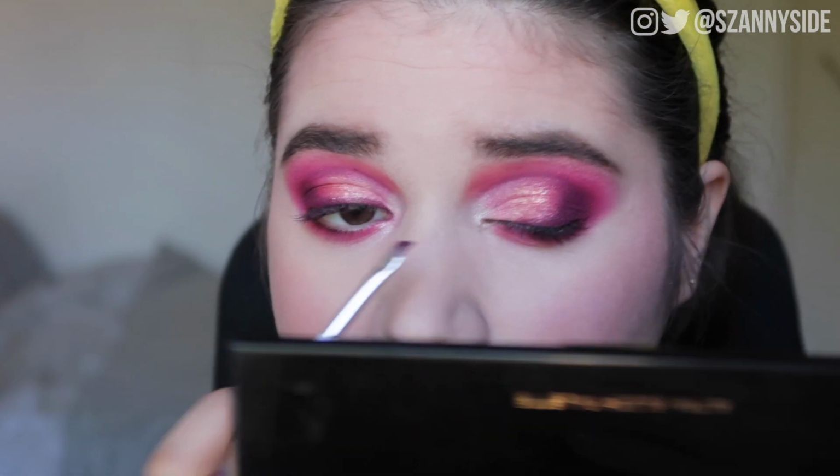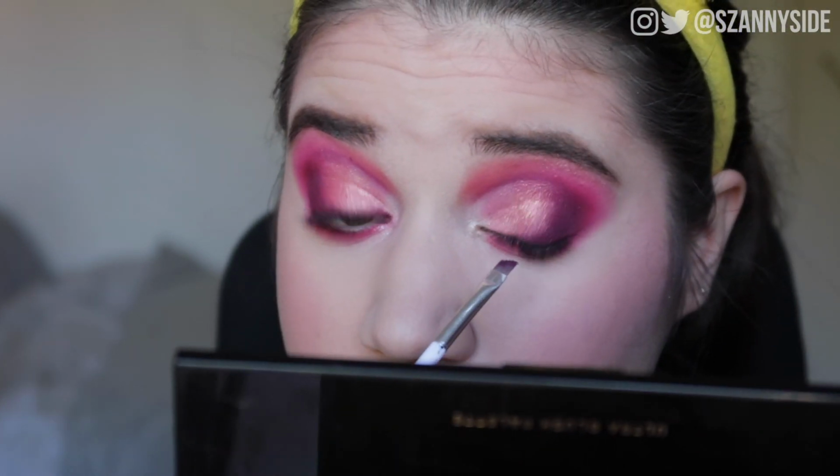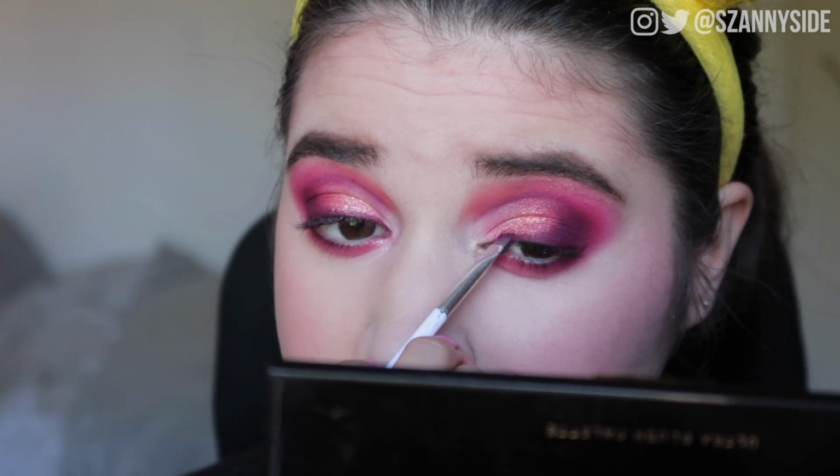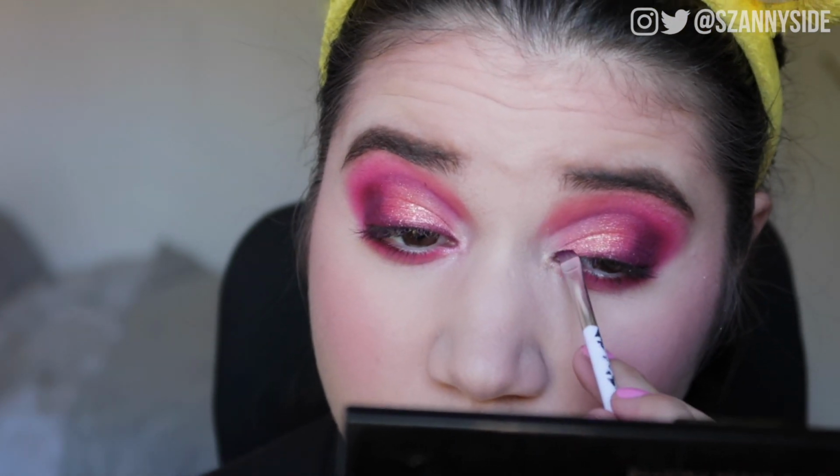I have to say that I'm pretty impressed with how little fallout I had from these shadows. Obviously I will have to play around more with the palette. This is just my first impressions.